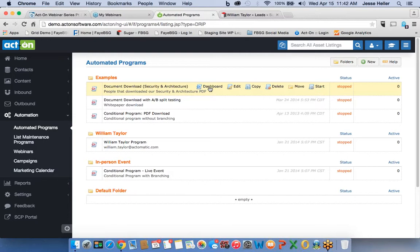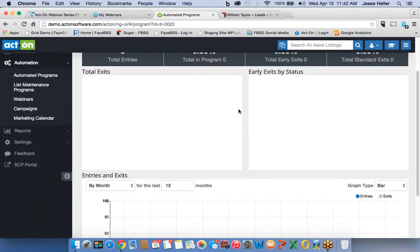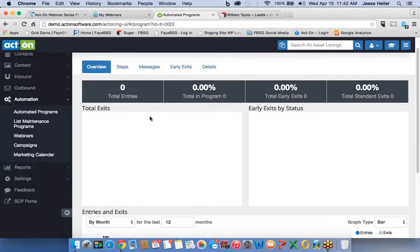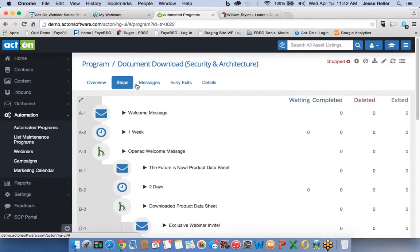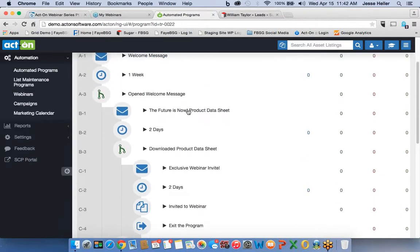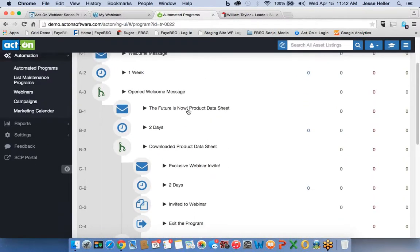So here's the dashboard. So this is not running at the moment. If it was running, it would say in progress. But you take a look at the dashboard, and the overview kind of gives you the results of what's been happening. But what I want to show you is how it makes your life easier. So this is the step-by-step process. And when you create these automated programs, you build all these steps out. And this is a pretty extensive campaign.